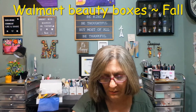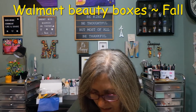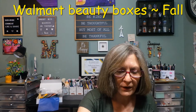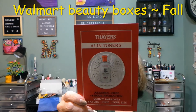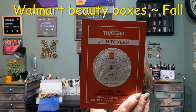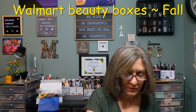I'll save this for last. We have another liquid IV in the same flavor. Thank God there's no shampoo in here. And what is this from Thayers? Very nice, Thayers, their facial toner, to give you a little sample. I wonder if this is like a pad. Yeah, it's one pre-soaked pad in there. I have Thayers toner. It's very nice. I like it. Witch Hazel is very good for your skin, and I do believe Witch Hazel is in there. So this one's not bad.